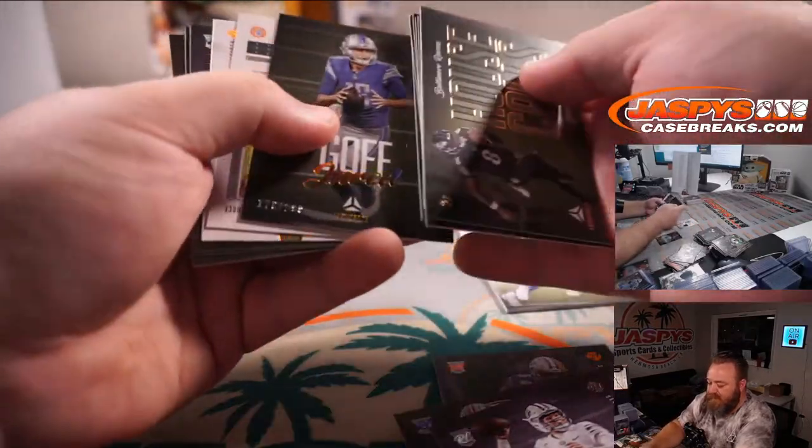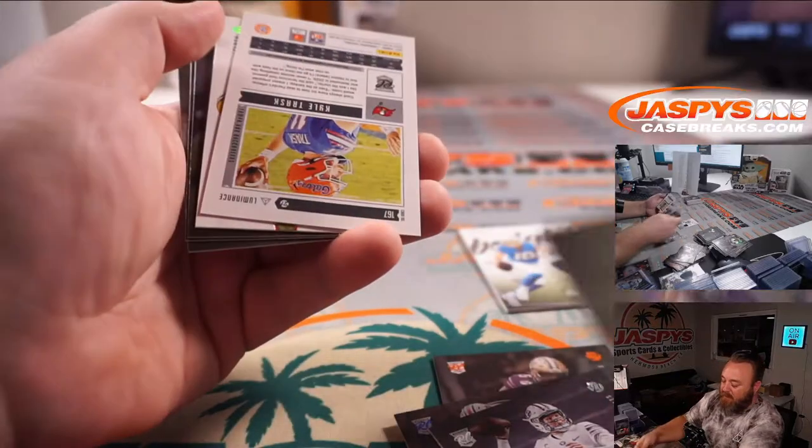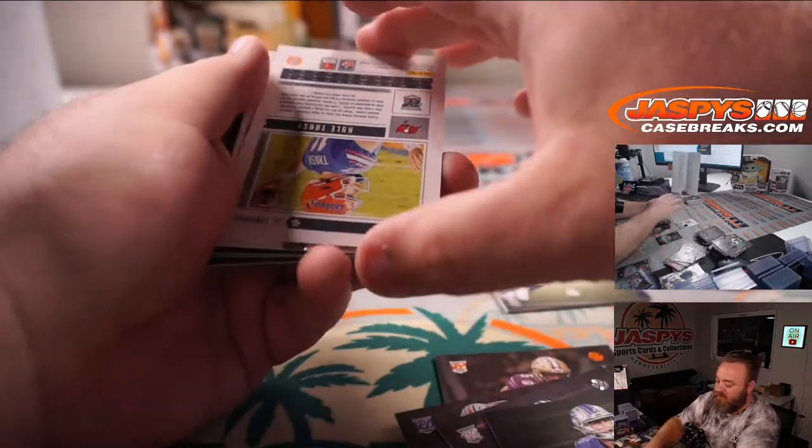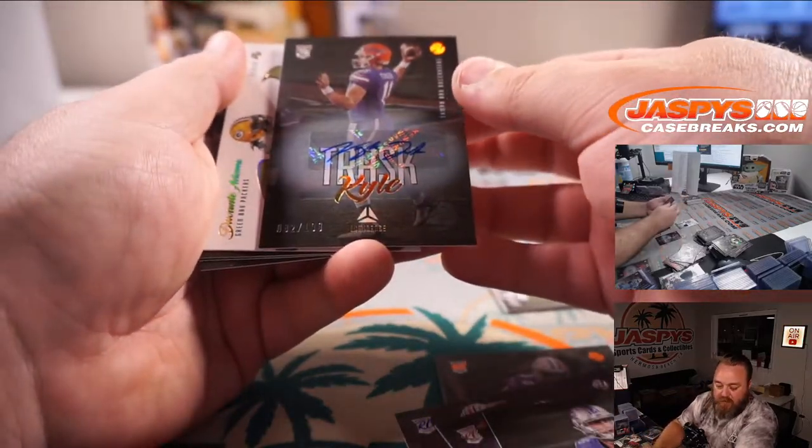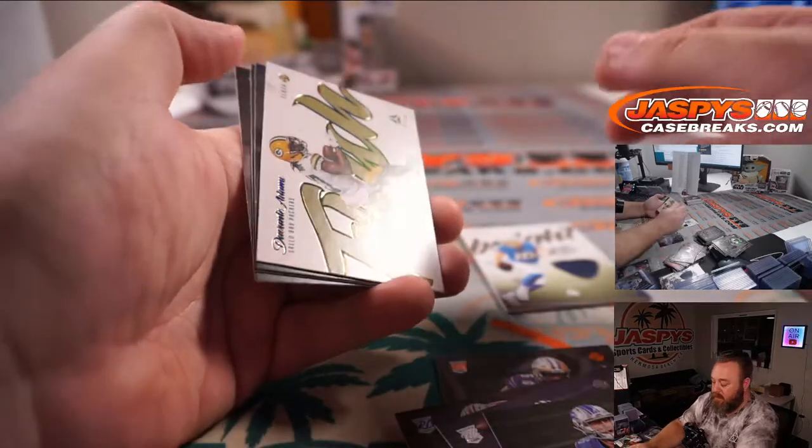Jared Goff, the 299 for the Lions, Chris Lombros. And Kyle Trask, nice one for the Buccaneers. That's out of 100. Tampa Bay Buccaneers, Bill Norton.